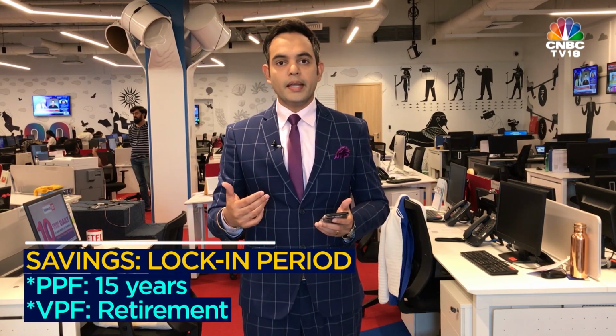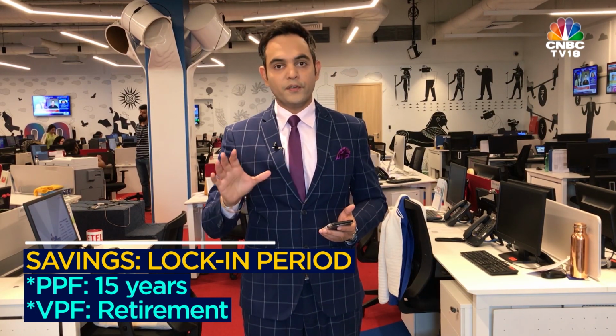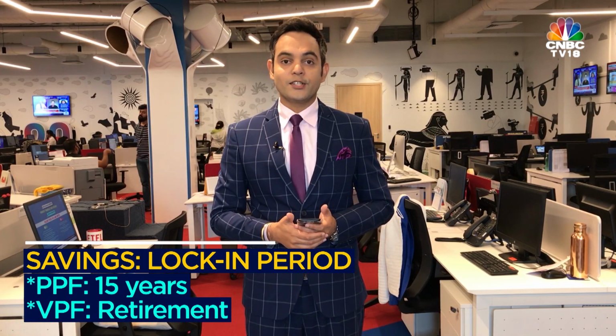There's only one drawback. The time that you have to have this money locked in is far more in EPF than PPF, because in PPF the funds are locked in for around 15 years, while in EPF, the funds are locked in all the way till your retirement. So don't fret. There is a possibility that you can go ahead and reallocate this money that you were putting into PPF, and EPF or VPF could be a potential option.